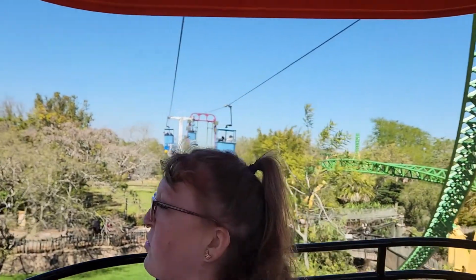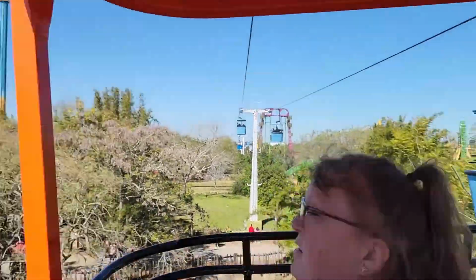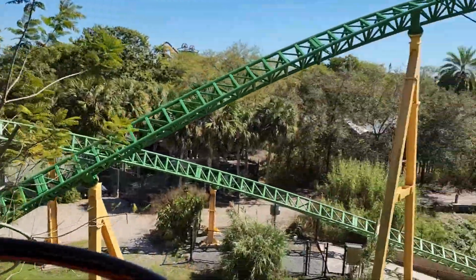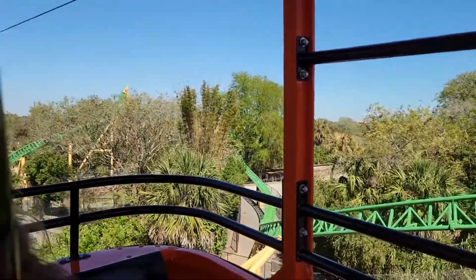There's only animals you can see. Oh yeah, there's the gazelles. Yeah, the gazelles. Yeah, Cheetah Hunt is down at the moment. Hopefully I can get on it later.